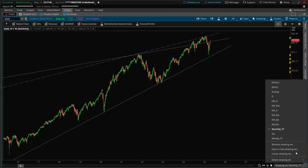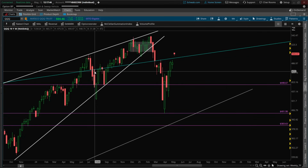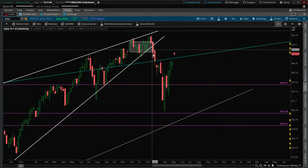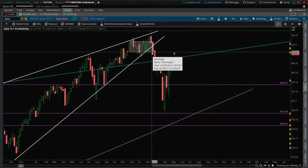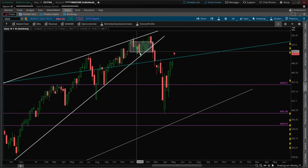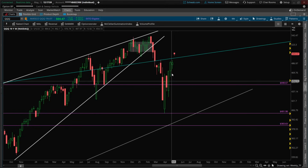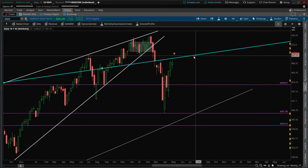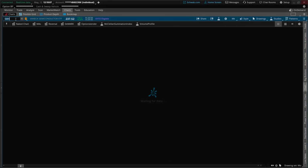Okay, looking at the Qs. The Qs, bearish rising wedge, broke down from the wedge. This is a back test. And guess what? We're right back at the boxed range. Did I think we'd get there? Again, not in one shot. I thought this was going to play out a little bit. It just went directly there. Good for all of you if you held strong.